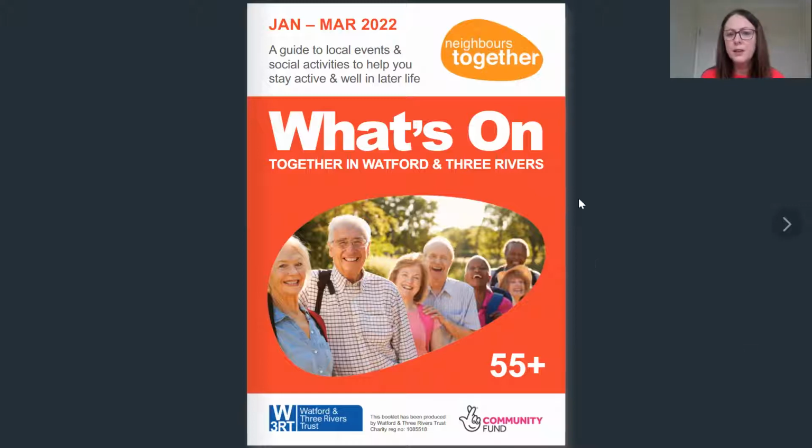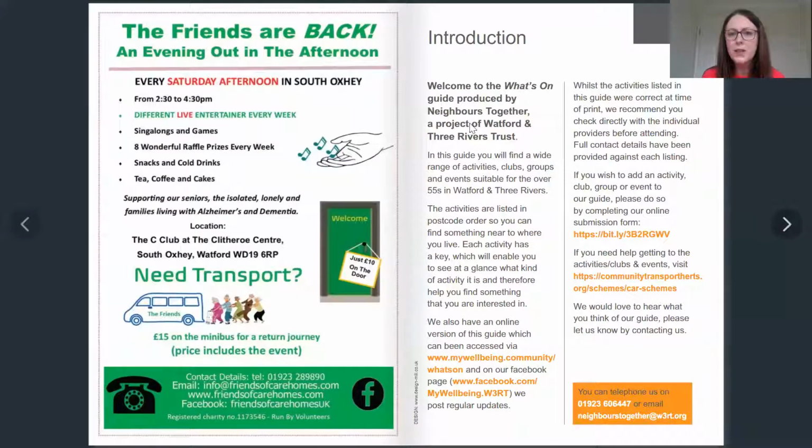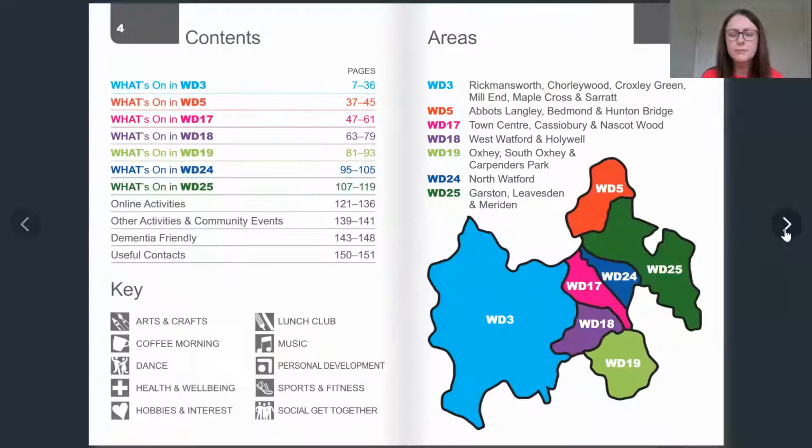Okay, so this is the front cover. It may be familiar to you. And there's an arrow here, and this is how you can turn your pages. So first of all, we've got an introduction about the guide, what it's used for, and also some useful links. Okay, so on pages 4 and 5, we have the contents page.